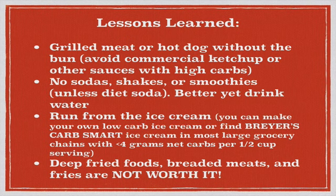Run screaming from the ice cream selections. You can make your own low-carb ice cream that you can eat at home for a treat for yourself. We have recipes on our website as well as on our Pinterest boards. You can also find Breyer's brand Carb Smart ice cream in most large grocery store chains that has less than 4 grams of net carbs per half-cup serving. So if you don't want to make your own ice cream, buy the Carb Smart for those times when you need an ice cream treat and feel like you're being left out, then by all means have that.